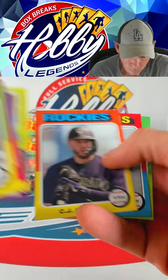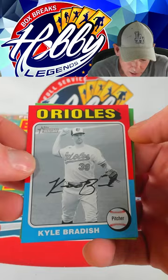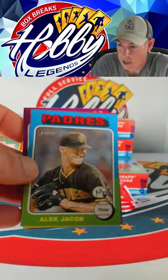Oh, we got our black and white, is going to the Orioles. They have been the team for these two half casers. This one is Kyle Bradish on the black and white. Orioles and Braves all day long. At least with this first case that we've ripped open between these two team breaks, Orioles and Braves have been ahead of the rest.